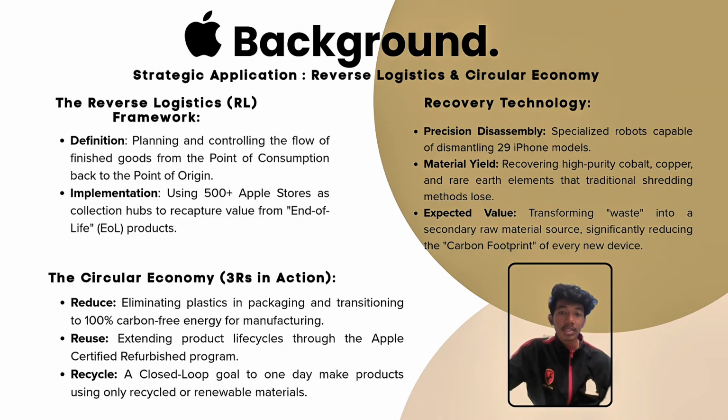They use cutting-edge technology, specifically disassembly robots like Daisy, which can dismantle 29 different iPhone models to recover high-purity minerals that traditional recycling methods lose. So, by closing the loop, Apple ensures that yesterday's product becomes the raw material for tomorrow's device. This strategic move secures their supply chain and builds immense brand value.